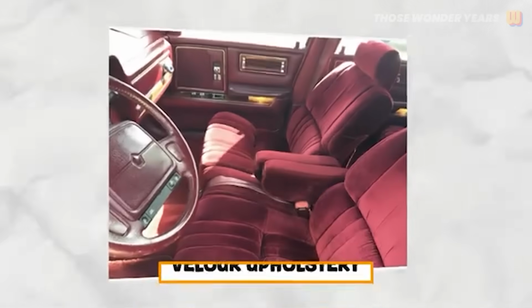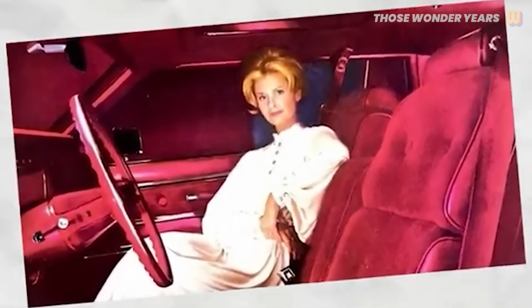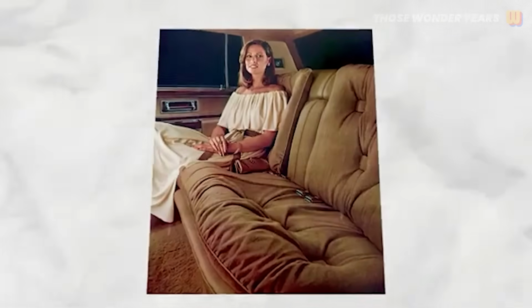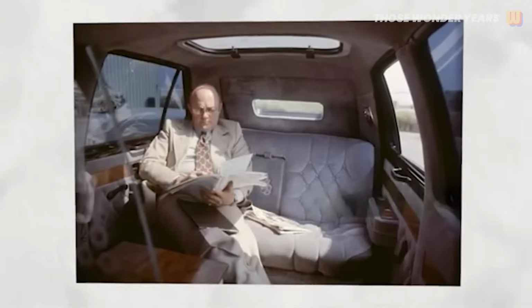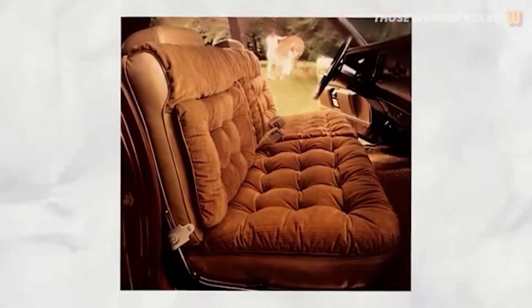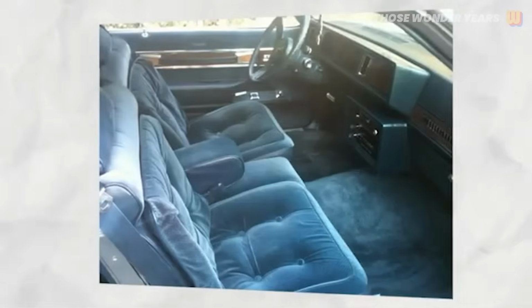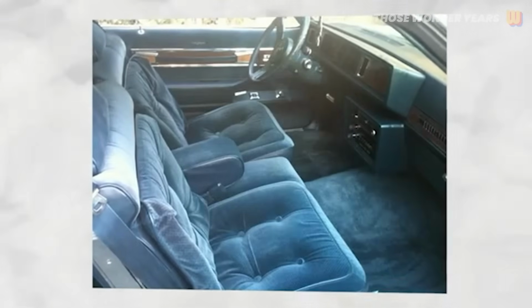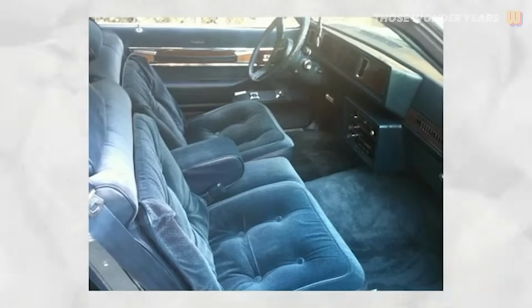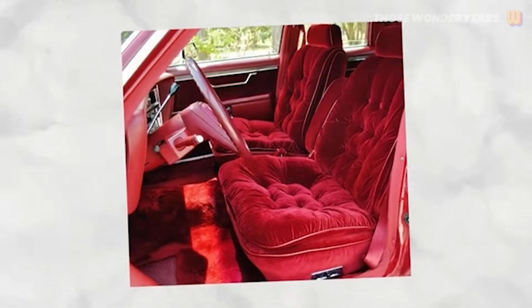Velour upholstery. Picture this: sliding into the driver's seat and being greeted by the soft, plush comfort of velour upholstery. In the 1980s, velour wasn't just a fabric, it was a statement of luxury and coziness that made every car feel like your living room on wheels. Unlike today's slick leather or minimalist cloth seats, velour offered a warm, inviting texture that felt premium without being overly formal. Its bold, vibrant colors, often paired with funky patterns, added personality to car interiors, making every ride a visual and tactile experience.